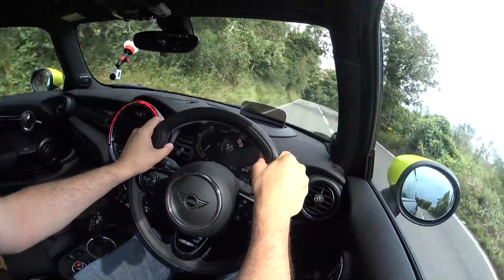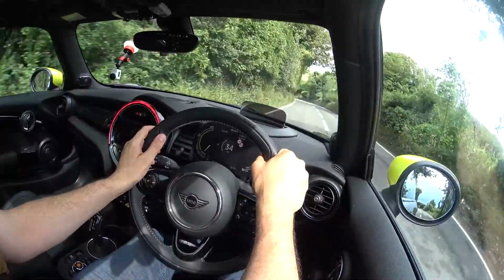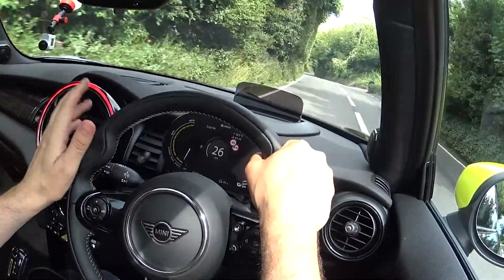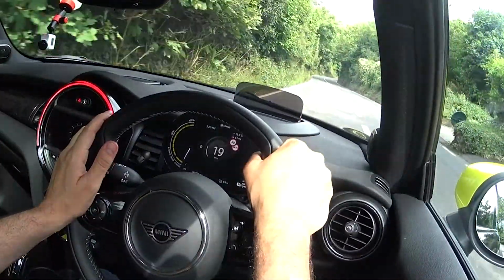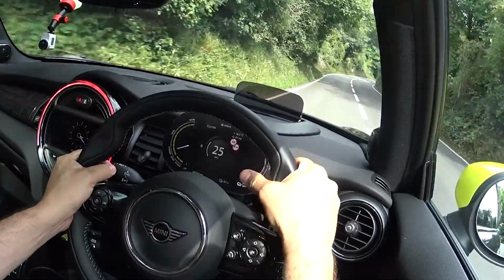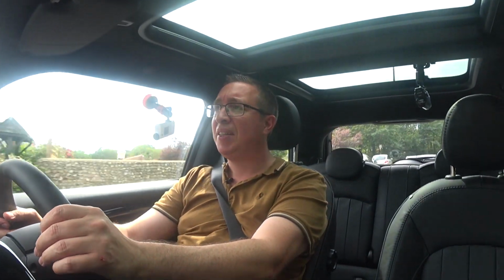So at the moment I'm doing 37. If I ease off the accelerator, there's nothing behind me, I'm not doing anything, I'm not braking, so 23, 22, 21, 20. So I will eventually come to a complete stop. That has two benefits. We're charging the battery, and also we're not using the brakes, so there's no wear and tear going on. And it's quite fun just having this single pedal to drive around in.